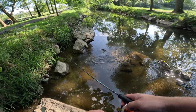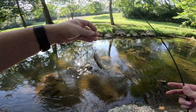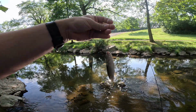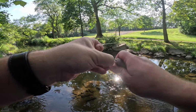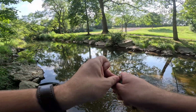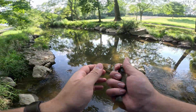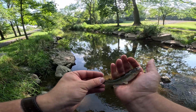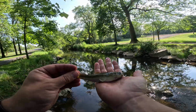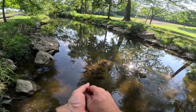Got a slightly better size one. Oddly enough, that is my personal best cutlips minnow. We don't typically catch very big ones, and trust me, not a giant by any means, but definitely my personal best. I'd like to get a picture of him. Yeah, just going to let him go.